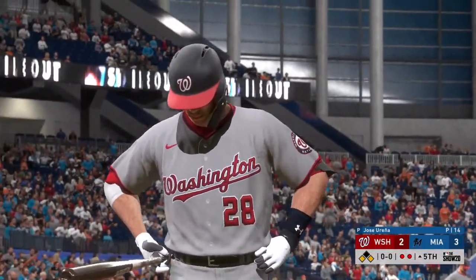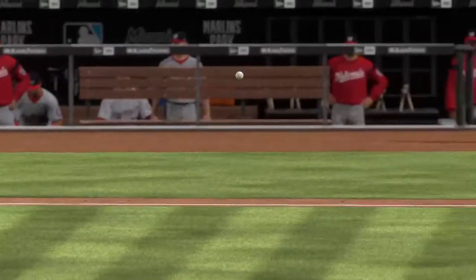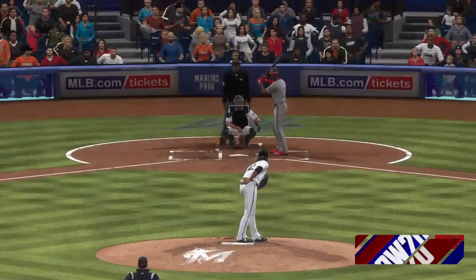It's been a really rough day for this lineup. There's really no other way to say it. Not a lot of good scoring opportunities, and when they've had them, like right now, it's just been an uphill battle for them to make anything positive happen.